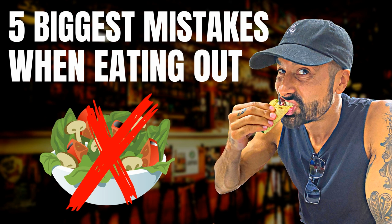Just know that it'll probably be drenched in oil and or butter if you don't ask for them without it. If you want to add a starchy carb like rice or potatoes, you totally can. However, in the vast majority of cases, the way that these items will be prepared are also with tons of oil, butter, sauces, etc. And so even something like house potatoes are going to be cooked in tons of fat.